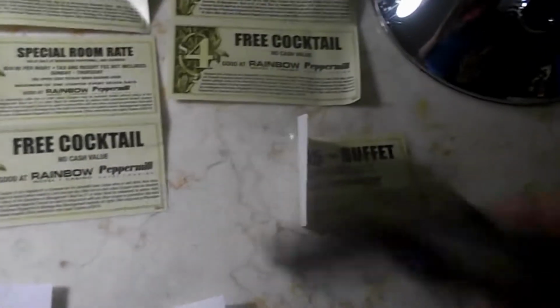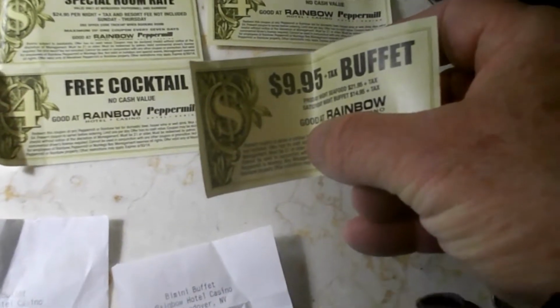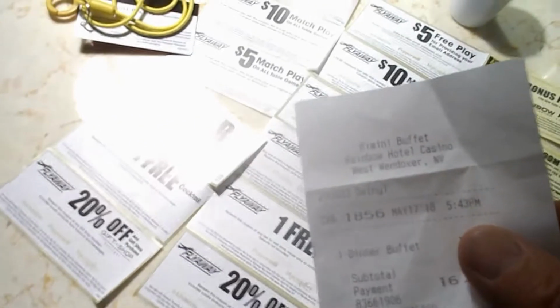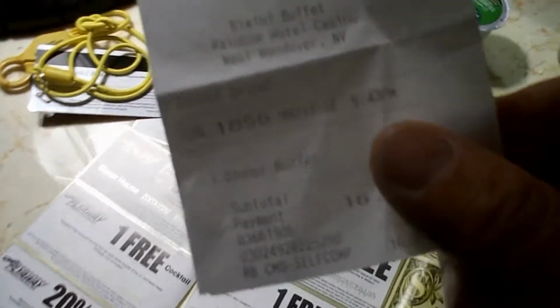That there was the last meal I had. I went at the Rainbow 3 times. You get the coupons for $9.95 for the buffet at the Truckers Lounge. That's not bad at all. And I got two of those for $9.95, and then I had to pay the full price.